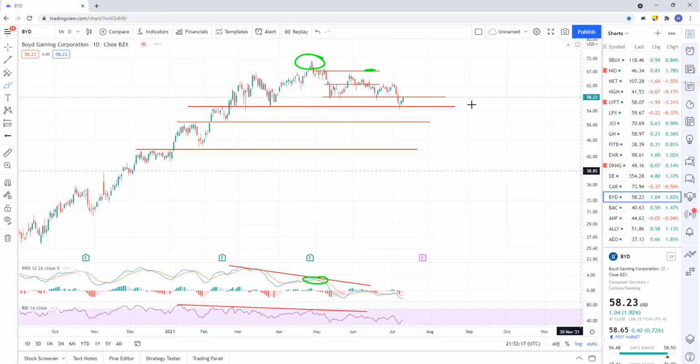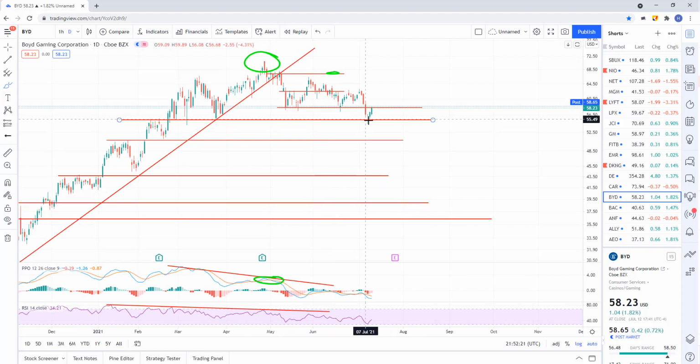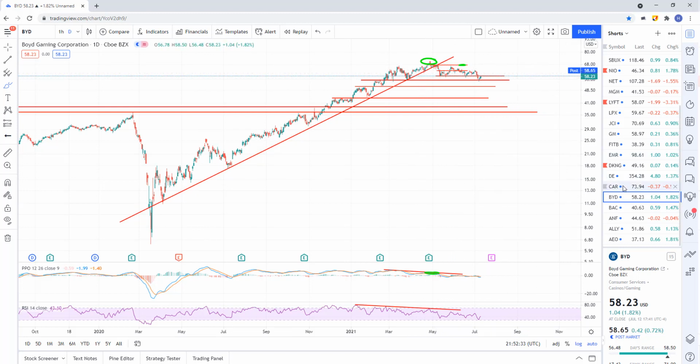Here's Boyd Gaming. Again, sold off last week, and then today basically popping it right back up to resistance, 58.16. We'll see. Just consolidating sideways so far. So these things can chop sideways for a while before they continue to break down, and that's what it looks like the market wants to do.